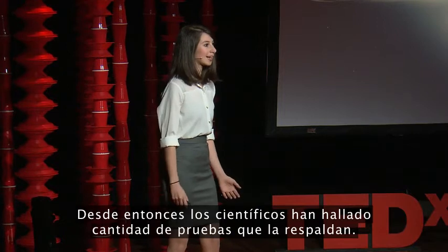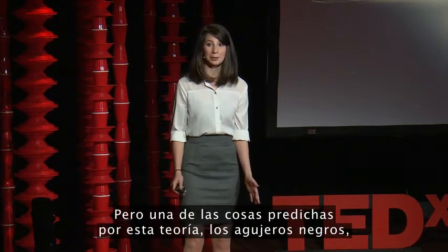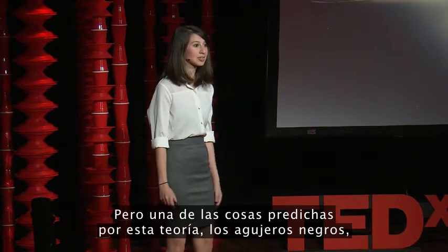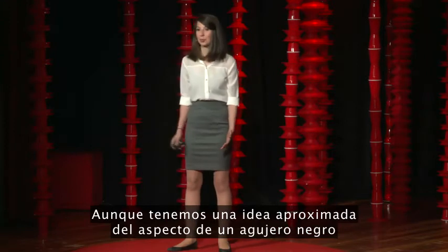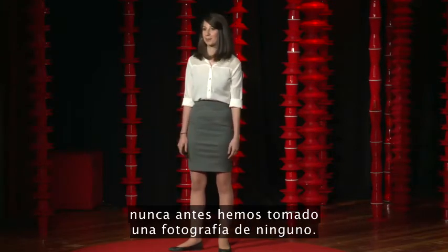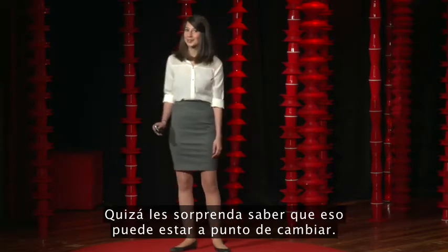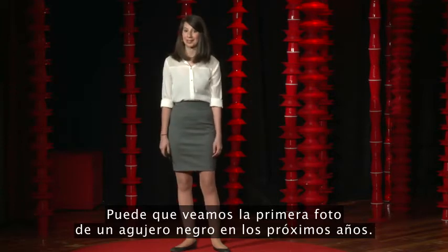100 years ago, Albert Einstein first published his theory of general relativity. In the years since then, scientists have provided a lot of evidence in support of it. But one thing predicted from this theory, black holes, still have not been directly observed. Although we have some ideas of what a black hole might look like, we've never actually taken a picture of one before. However, you might be surprised to know that it may soon change. We may be seeing our first picture of a black hole in the next couple years.